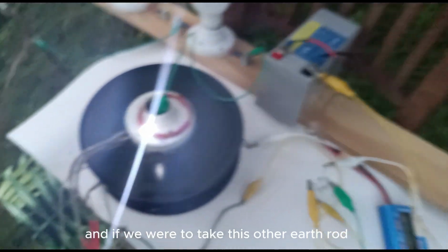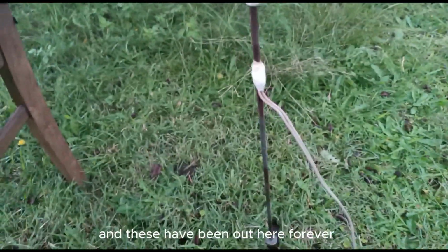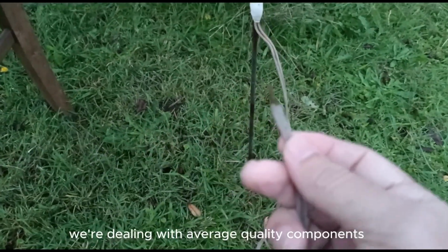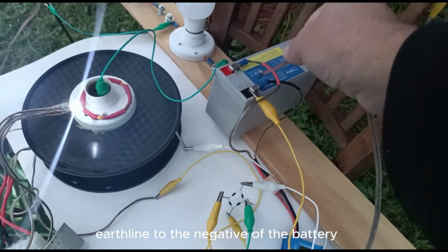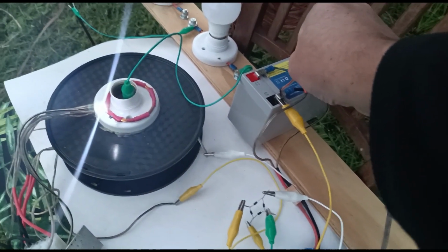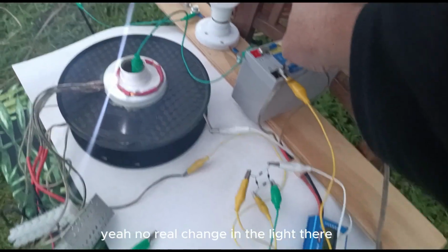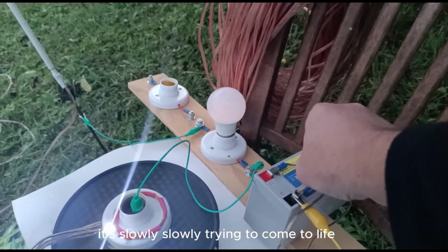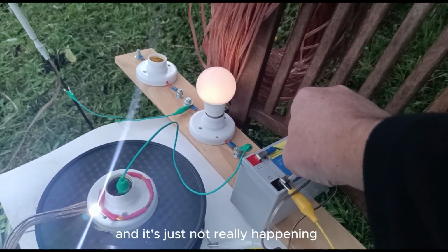And if we were to take this other earth rod, and I've just got a wire attached to it, and these have been out here forever, but that wire is covered up with an insulator there, so we're dealing with average quality components, but it's still possible. So now if I take my circuit and connect this second earth line to the negative of the battery, we again see no real change in the light there. It's slowly trying to come to life. I can see it there. It's sort of trying to build up and it's just not really happening.